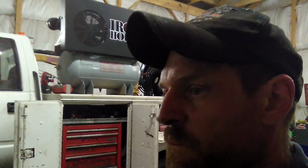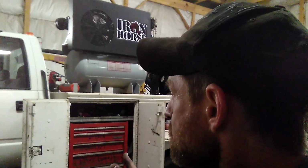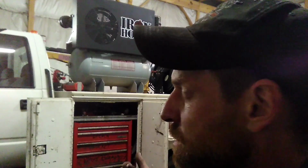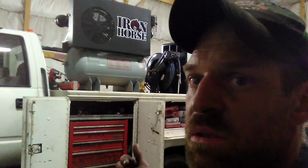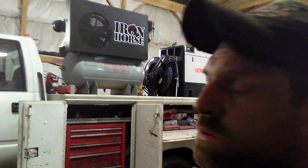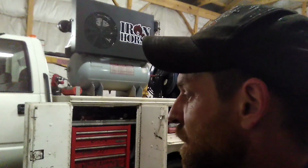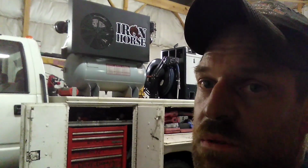And you also got to take into account that when I'm running it, that thing's running damn near full bore, because I'm normally using a 3/4 gun or a 1-inch gun, or I'm air gouging with it. So it's flat out, and it does good.